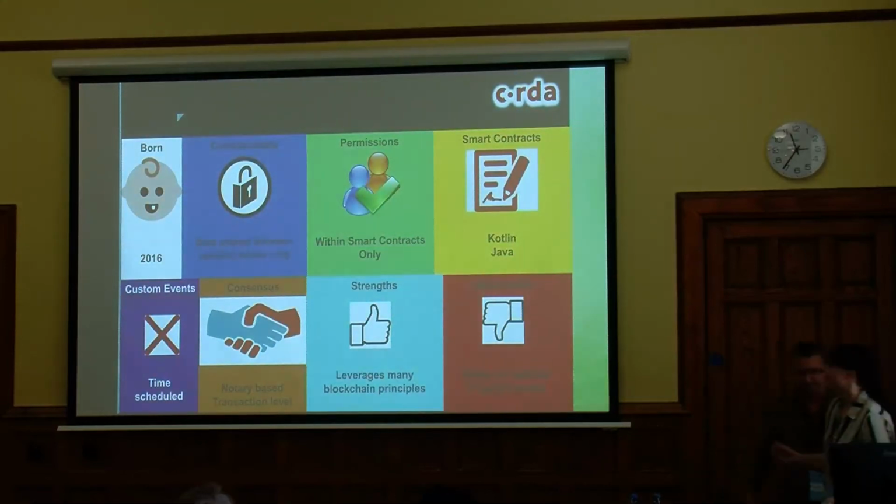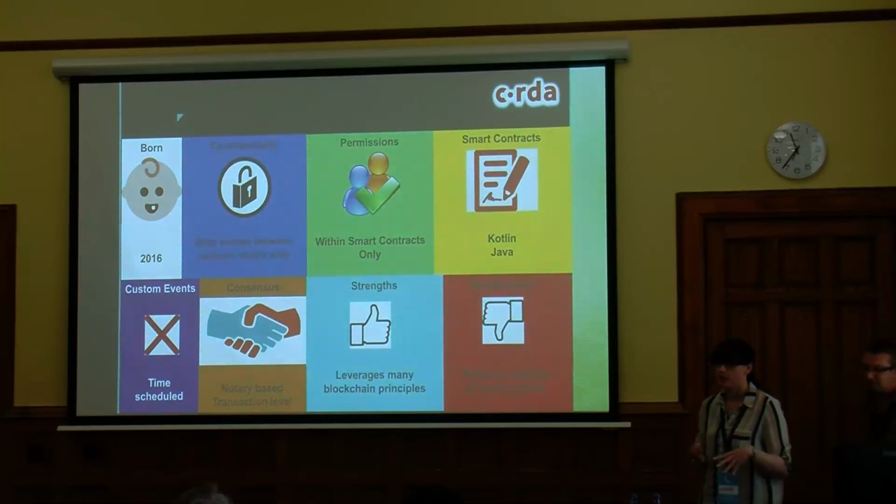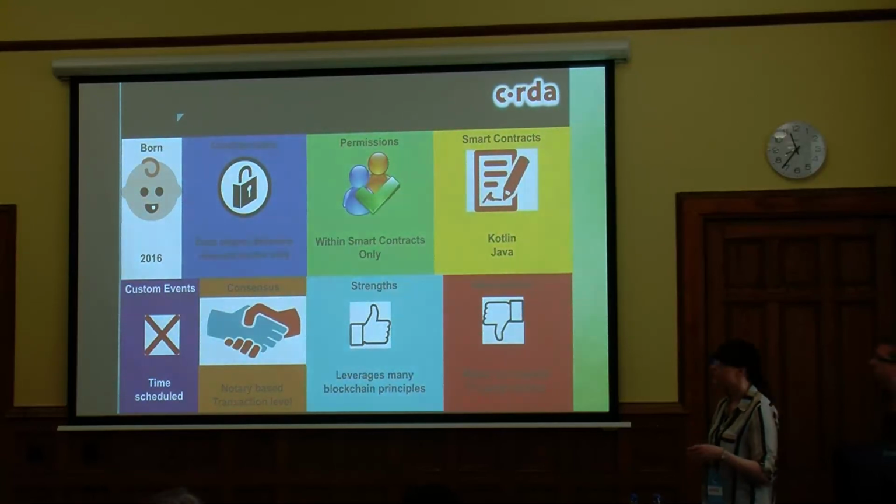All right. So Corda is one of the distributed ledger technology stacks. It's not a full blockchain. It takes some of the principles, but it wouldn't share the data with every participant in its network. It's very focused on being a private transaction store. It came out in 2016. It was the R3 consortium that is mainly focused on banks and financial institutions.